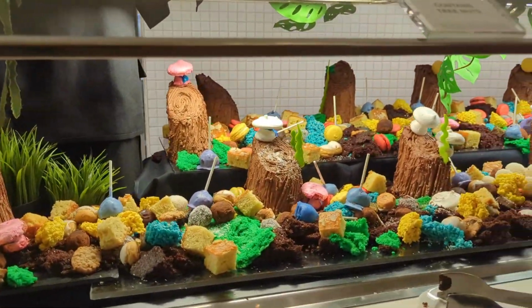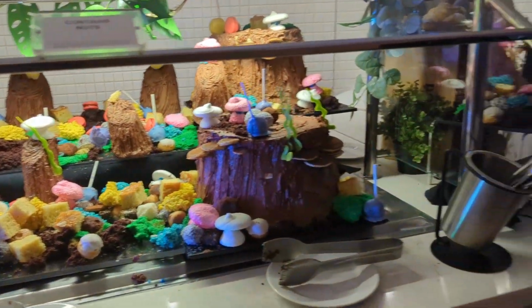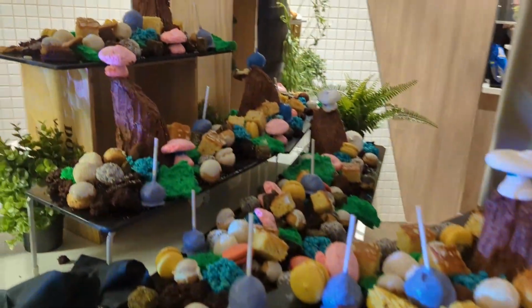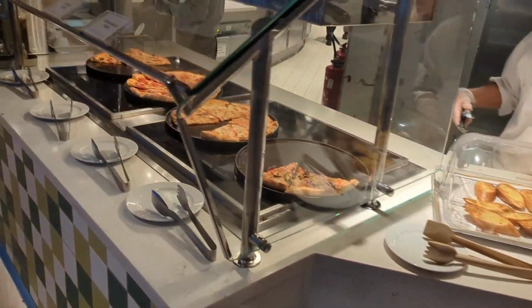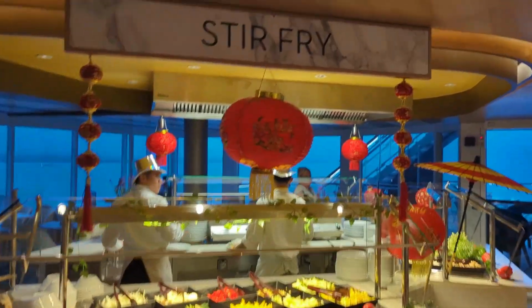Now, my real beef with Celebrity is there just isn't a lot of choice when it comes to your casual dining. So for lunch, you can go to the buffet or pool every day. Now, I know a lot of times you're going to be out on the shore walking around, but I just wish there was more variety. You have the pizza station. For us, the pizza was inconsistent. Some days it was really, really good, and some days it was not.